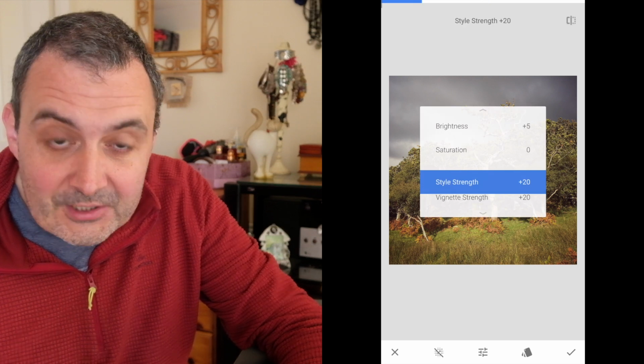And of course, top right hand corner, you've got the before and the after settings. You have a brightness tab here, but because you've got quite a heavy vignette, a lot of that brightness is applied mostly in the center. But again, it can just help you draw the eye into the subject. And then finally, the style strength as well.